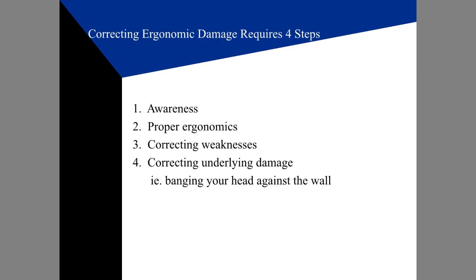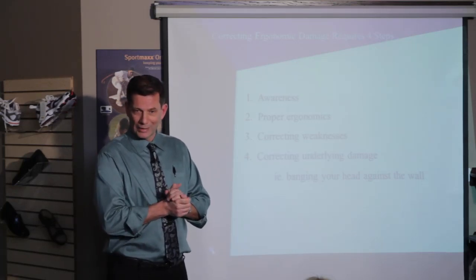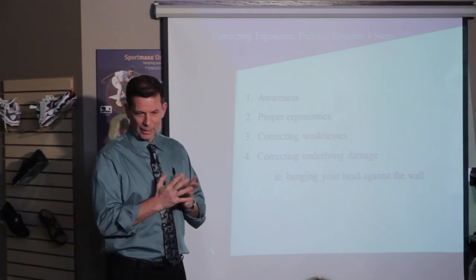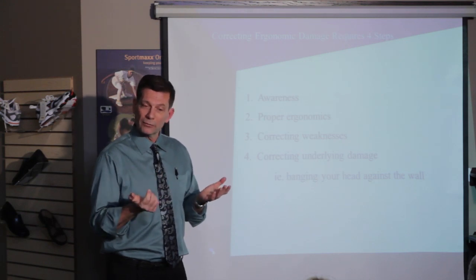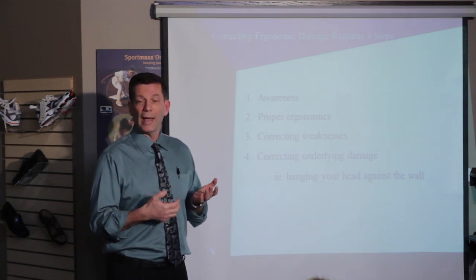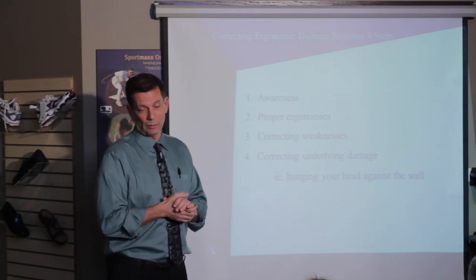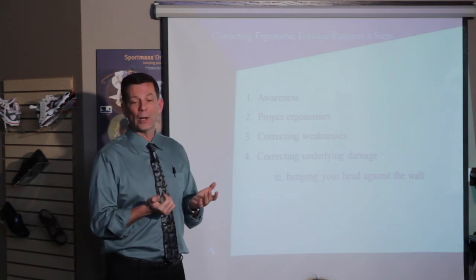Now, we're going to talk about the 4 steps, as I said at the start. Step number 1 is awareness. Very simply, if we're not aware that we're not in a good posture, then how on earth do we ever change that? Number 2, we need to know what proper ergonomics really are. What is the proper way to sit? Number 3 and number 4, most ergonomic specialists do not touch on this, but because of our background, we're going to talk about this. It's just as important. If you've done this over the course of your lifetime or for a number of years, you basically have a number of weaknesses throughout the body. So we need to teach you how to correct those weaknesses. And number 4, we also need to teach you how to correct the underlying damage.